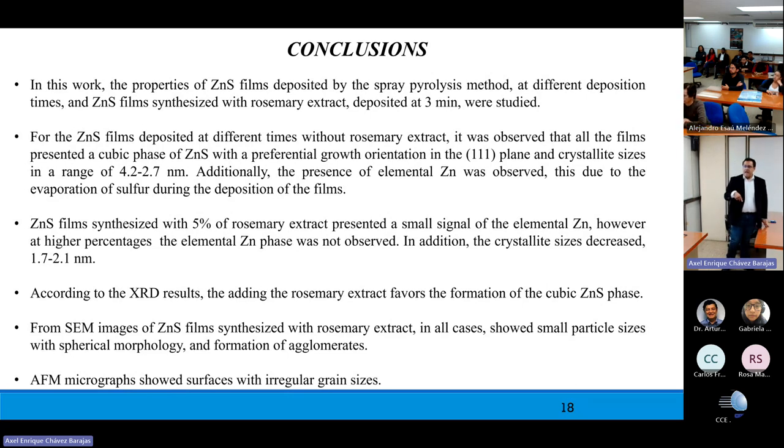In the case of the rosemary extract films, only the film with 5% present this diffraction peak of the elemental zinc, but in the rest of the films, the presence of this element does not appear. The crystalline size decreased considerably, in a range of 1.7 to 2.1 nanometers. According to the X-ray diffraction results, adding the rosemary extract favors the formation of the cubic zinc sulfide phase. From the SEM images of the zinc sulfide films synthesized with rosemary extract, in all the cases show small particle size with a spherical morphology and formation of agglomerates. And the AFM micrograph shows a surface with irregular grain size.